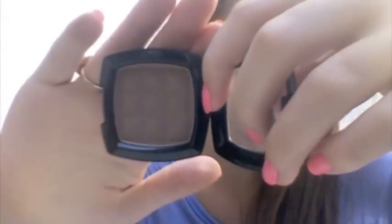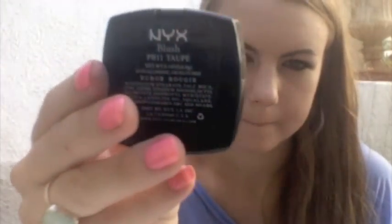Let's see, some stuff I got at NYX. I got this NYX blush in taupe. They were already sold out of more than half the blushes, and it was only like 10:30. So this is what I could use for contouring because I'm so pale. And so this is the perfect color. And most of the stuff at NYX is like half off, 40% off, something like that.